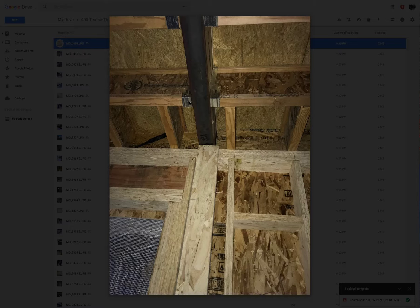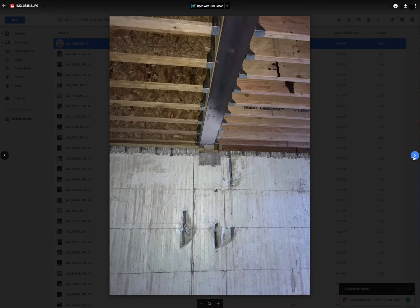It's just really intense framework. You can see blocking everywhere, shear. This home is literally built to withstand a hurricane, and that's due to all the weight on top of the home, since we have that pool spa up there, as well as those big patios, those walkout patios.